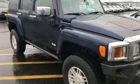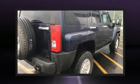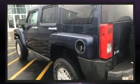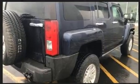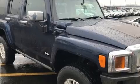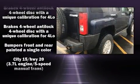Outstanding design defines the 2007 Hummer H3 SUV. Smooth gear shifts are achieved thanks to the refined 5-cylinder engine, providing a spirited yet composed ride and drive. 4-wheel drive allows you to go places you've only imagined. Top features include a split folding rear seat, fully automatic headlights, rear wipers, and cruise control.